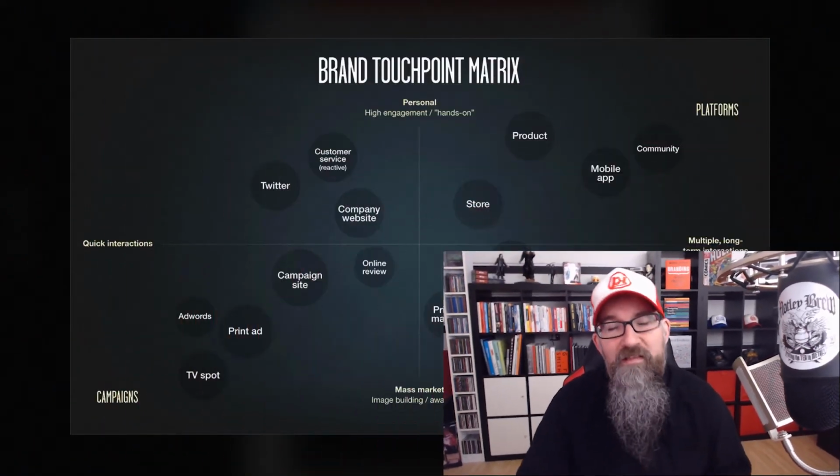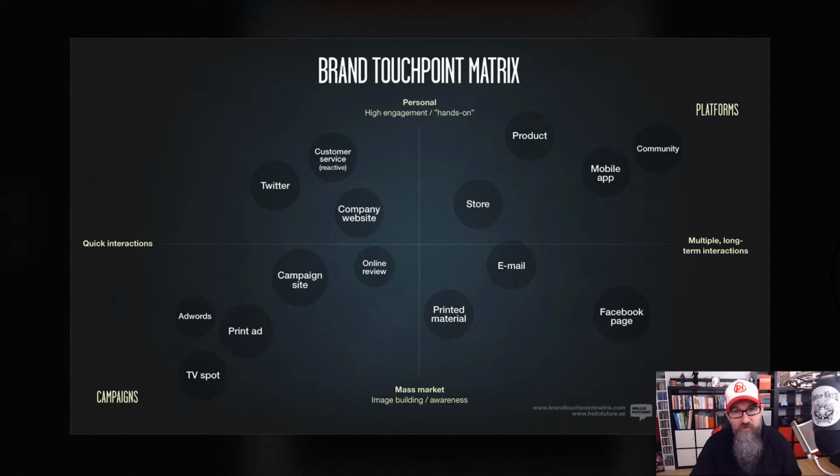Let's take a look at this great brand matrix from Hello Future. And what I love about this is it just makes everything so simple when it comes to visualizing the brand touchpoints. Now, this isn't obviously every single brand touchpoint you could have, but it's some of the main ones, and it gives you the idea and lets you see what it is I'm trying to explain.